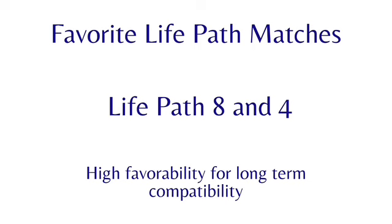So here we have life path 8 and life path number 4. And I really like to see this match together because this is what I call the business duo. So both of these numbers are like the business numbers. So they're going to understand this about each other. They're going to understand each other's need for achievement and need to just be the best and to come out on top, basically, and to attain that higher status. Like, they're going to get that about each other. And so they're going to be very supportive of each other.